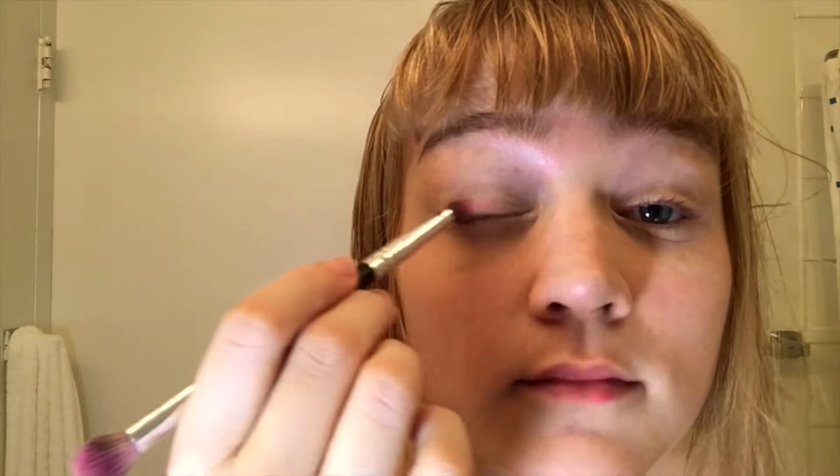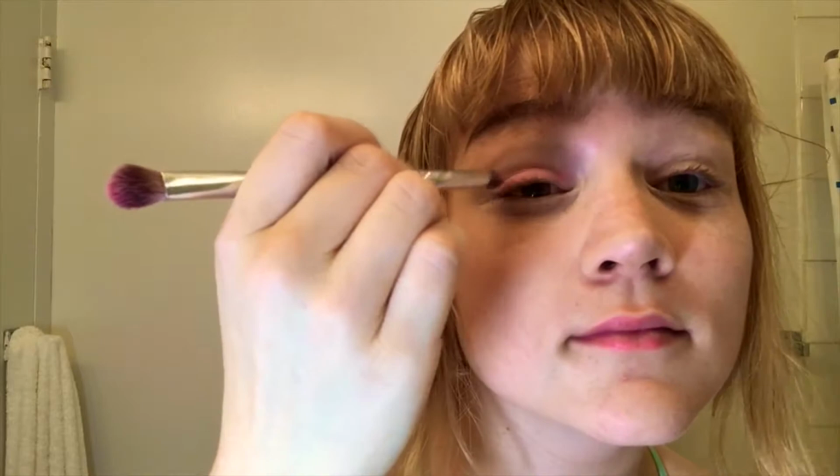This next part is a little messy because I'm messy, and so my eyeshadow palette's messy, but I always use pinks because I love pink and I think it looks nice with everything, and because I have this big pink palette. So I just put my lightest pink on my eye. I think it's such a cute color. Put that right on my eyelid.